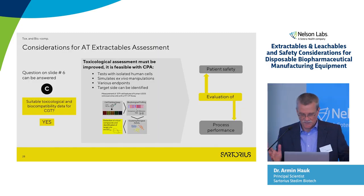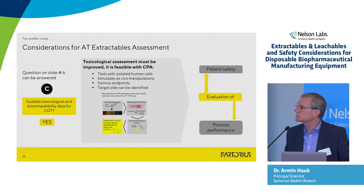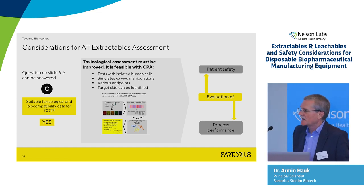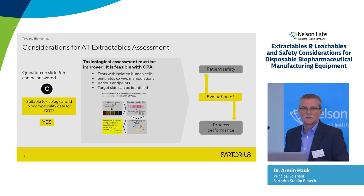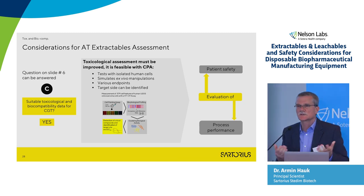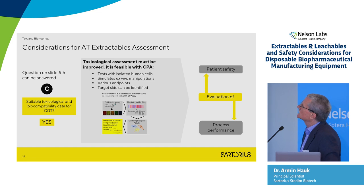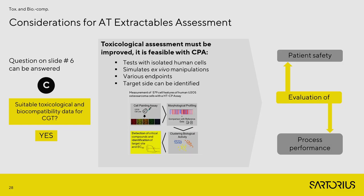So last but not least, I would say yes, it is also possible to establish reasonable tox tests and reasonable tox evaluations for gene and cell therapy applications, but we need, of course, new data for that. We need data from tests like that here, where we really expose human cells to these impurities and investigate what's going on with these impurities. And yeah, this is something that's needed. And then we can evaluate patient safety and process performance from that point of view.